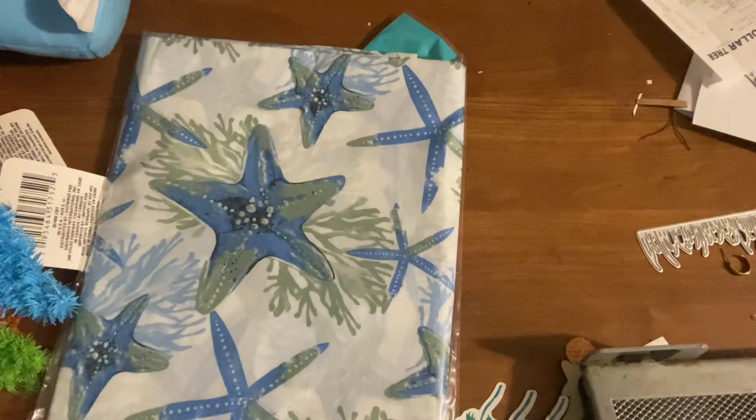And then I got this tablecloth. That's my Dollar Tree haul.